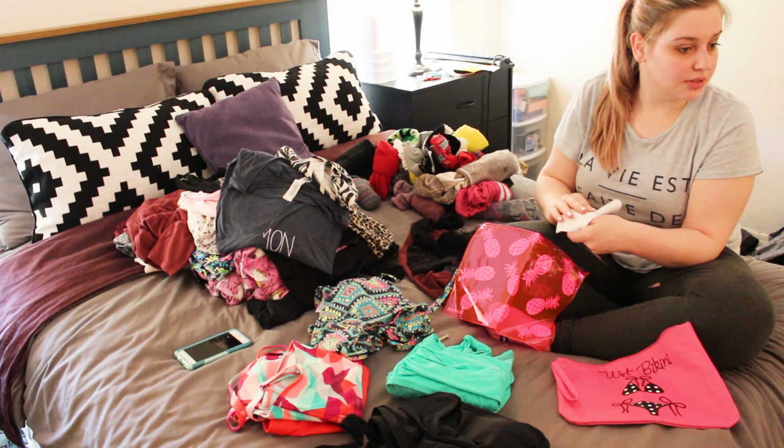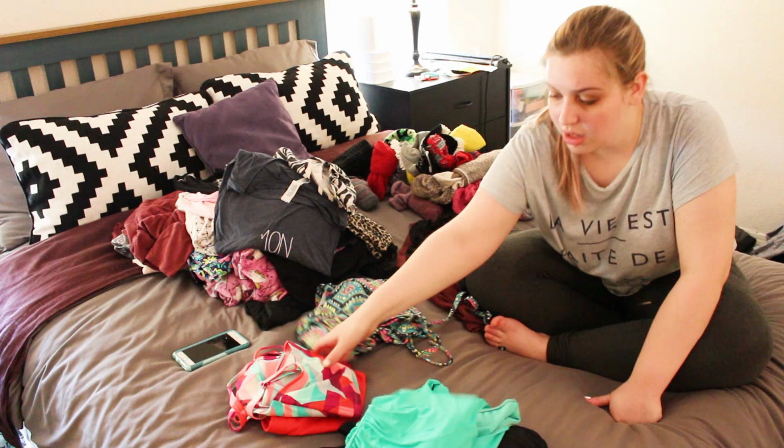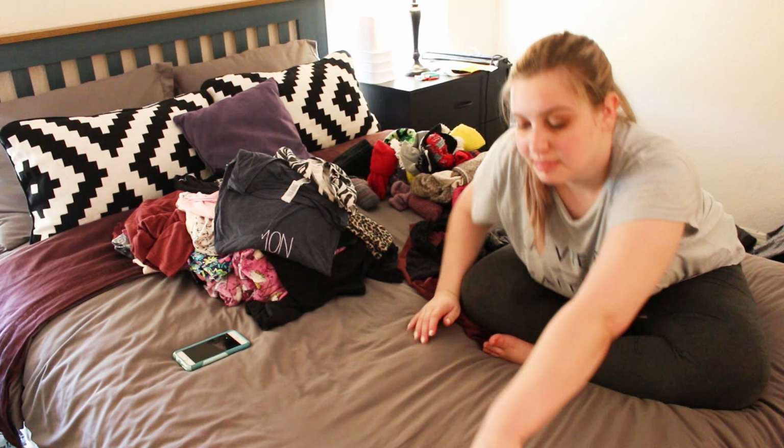You know what? I like this one better, but it has a stain on it, so I think I'm going to throw it in the wash. And if it gets clean, then I'll keep this one, and if not, I'm gonna keep this guy. Otherwise, that's good for swimsuits. I just have four. Then I can mix and match some of the pieces.